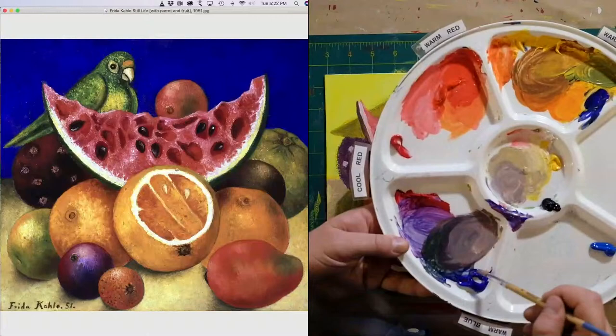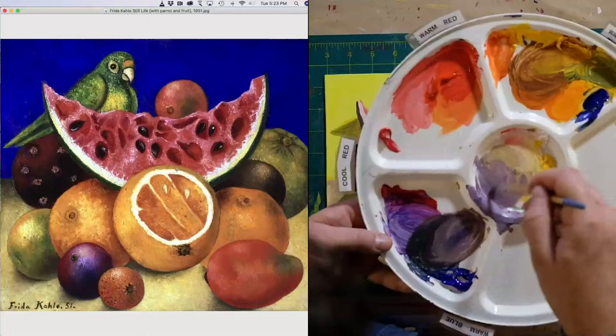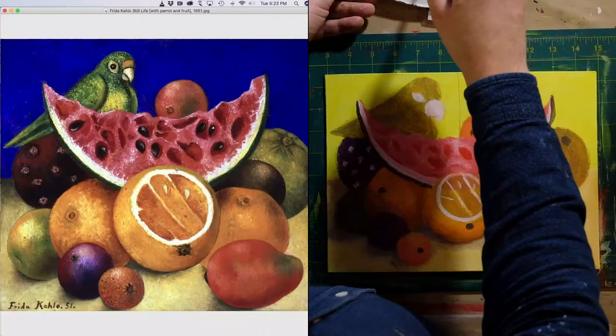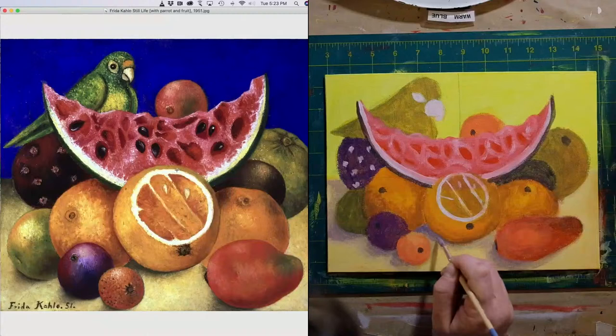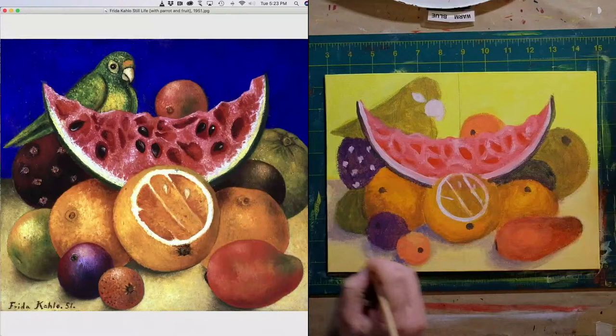Since I still got a little bit of this paint mixed, I'm just going to continue a little bit more, one last little pass of a slightly darker paint, right? And you're like, wow, this doesn't look very dark here, but in comparison to the rest of the painting, it's getting darker and darker and darker. And it's that subtle little bit of the transition between light and dark that is most satisfying.